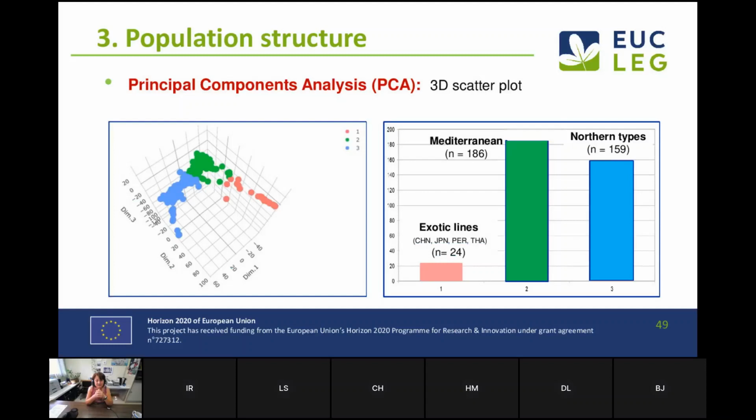Here I show you the same results, but using a 3D scatter plot in which we can clearly distinguish the 3 groups I mentioned before. And here I show you the number of individuals that were included in each of the collections: northern types 159, Mediterranean 186, and exotic lines from China, Japan, Peru, and Thailand were only 24.